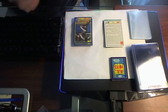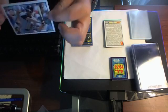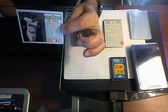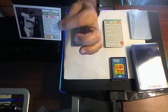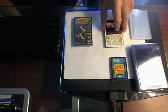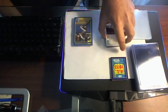Another Will Clark. This one is The Thrill, 89 highlights. I just like the way it looks. It's not worth a whole lot, 25, 30 cents, but I still like the card, just like the way it looks.